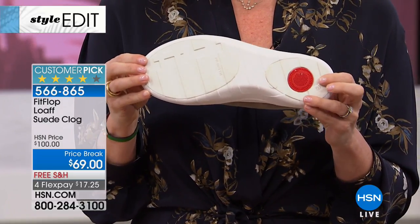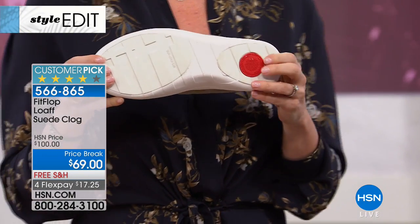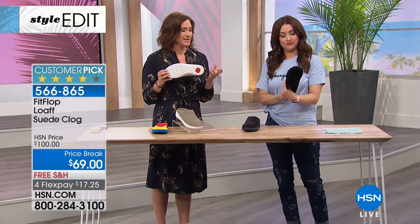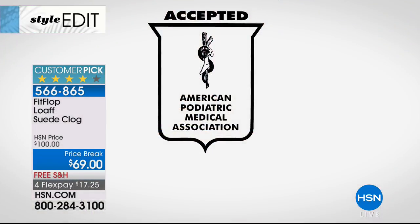And you've got the red plug on the bottom, which is basically our comfort seal of approval, right? If you have a FitFlop, you're going to have this on every single one of your shoes, and it's basically our trademark. And again, you have the seal of approval from the American Podiatric Medical Association.